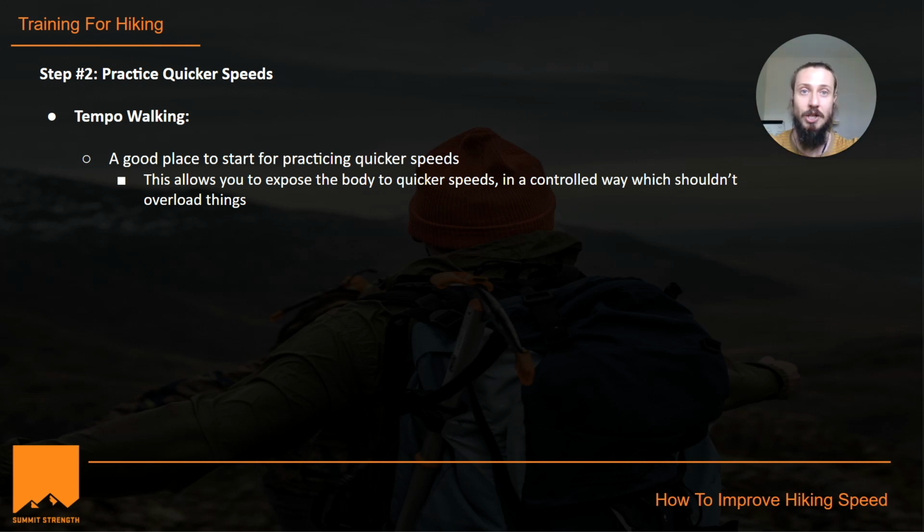It's not just being in the middle of nowhere and you're just pushing. And sometimes that can get you into trouble. And it shouldn't be too much where you're throwing yourself in the deep end. It's a nice gradual exposure.